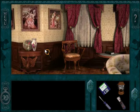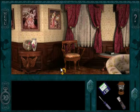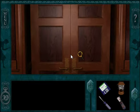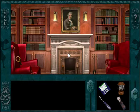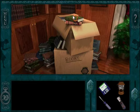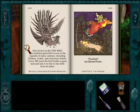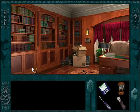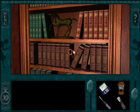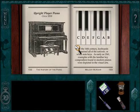Is the swan gonna move? No. Okay then. We need the piano book. I think it's over here? Nope, that's a phoenix. Here we go. Piano.